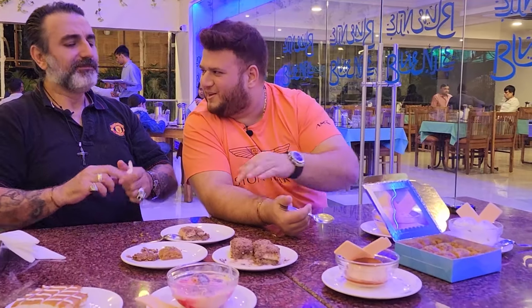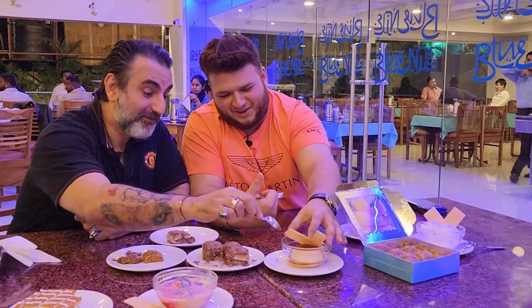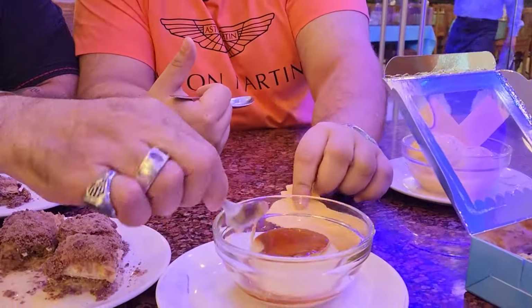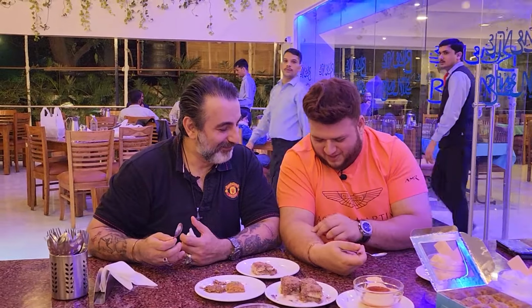What about the caramel custard? I'm done, bro. No, you have to have a bite of this. It's a signature thing, boss. Even this will melt in your mouth, I promise you. It's custard, of course it's gonna melt in your mouth. No, but other places the custard is hard. You need to like fidget with it.